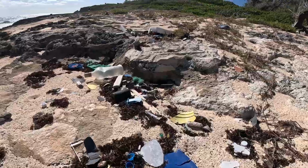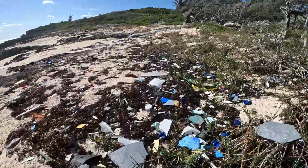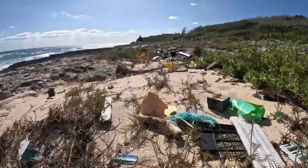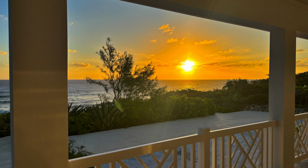On a side note, however, back along our villa's shoreline, I somehow feel compelled to bring awareness to the seriously disturbing sheer volume of junk floating in from our oceans. Another beautiful sunrise, and then we're off to explore more of the island.